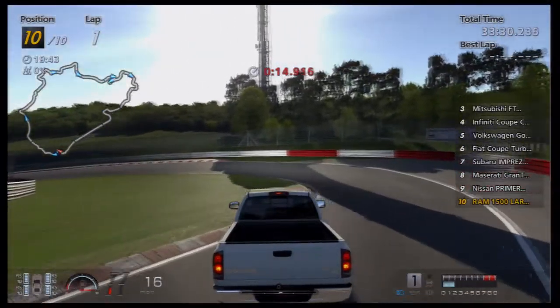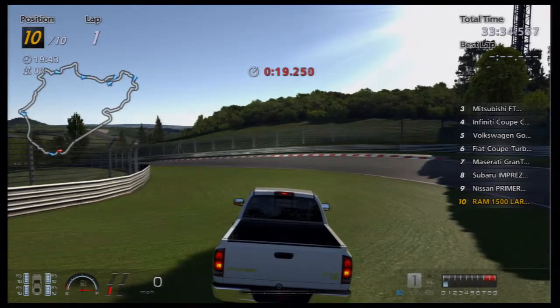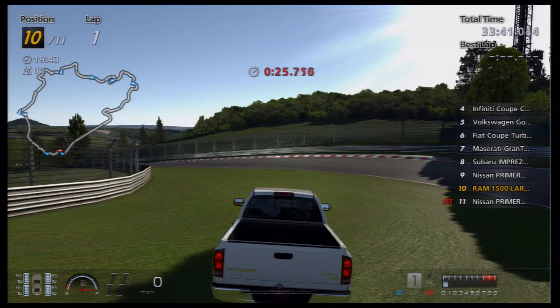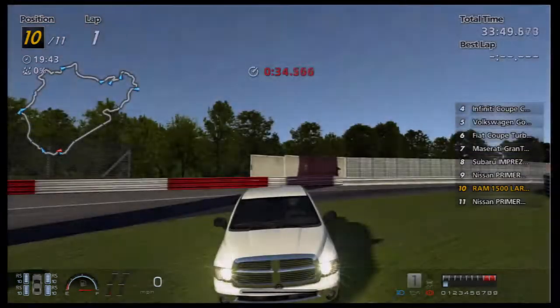So from this view I can't actually see much of the car. So this is the back of the Dodge Ram. Those are the brake lights. It's a standard car, so there's no reverse lights or anything like that. There's the brake lights. It's bright compared to the Hyundai Click that we had last episode, which wasn't bright at all. This is actually bright and useful.